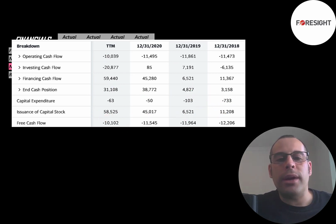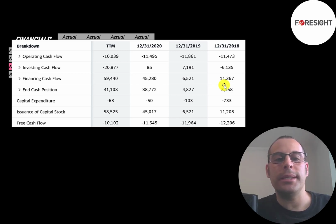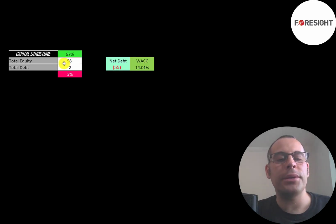When a company's pre-revenue, they have a hard time getting debt because the interest payments on the debt can be pretty high. Plus, they have no revenue coming in, so they can't pay the interest on their debt unless they take out more debt. A company that's pre-revenue in growth mode sells more stock to grow the business. They issued 11 million in 2018, 6.5 million in 2019, and 45 million in 2020. Every time a company issues capital stock, that increases the shares outstanding, making your shares less valuable. Let's look at their capital structure.